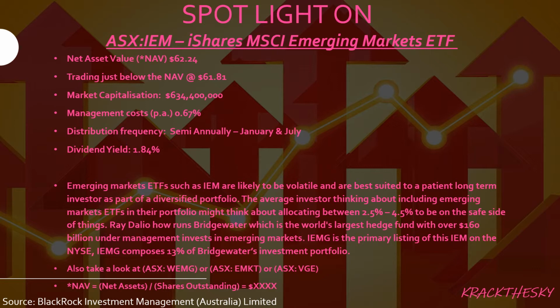A little bit of a tidbit here I thought was interesting. So some people may know Ray Dalio. He runs the Bridgewater Associates hedge fund. They're the world's largest hedge fund, and they have funds of $160 billion under management, and he's investing in this ETF as well. So he invests in IEMG, which is the primary listing of IEM on the New York Stock Exchange. He has 13% of Bridgewater's portfolio invested in IEM. So he's quite encouraged by emerging markets, and that's kind of where they're putting their bet, I suppose. I mean, they have a lot more information than the average punter.